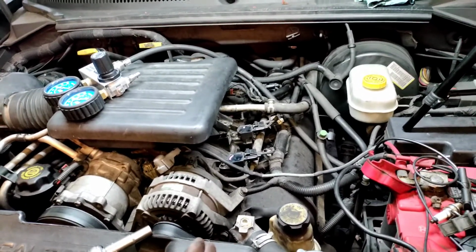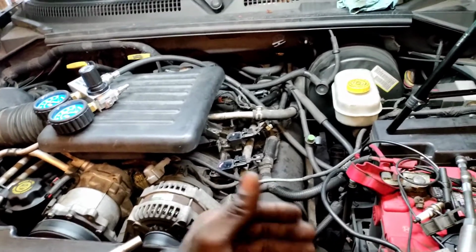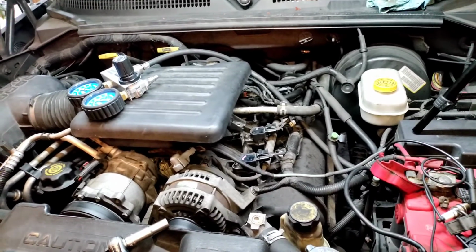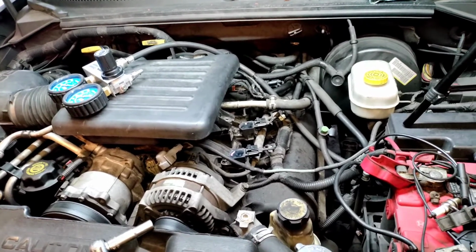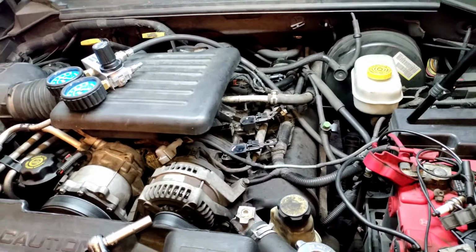Only thing I can really recommend to the customer, because as far as me diagnosing, he got his money's worth right now. We narrowed it down. It is definitely valve related. The only thing left is to pull the valve cover off and see what else it could be.